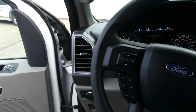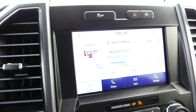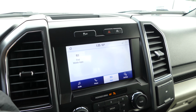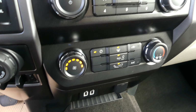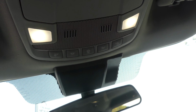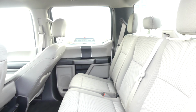This F-150 comes with Bluetooth, auto start stop, cruise control, pre-collision assist, also with a rear view camera and a trailer tow package. This F-150 comes with very large rear back seats, which can be easily folded up for lots of storage.